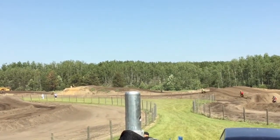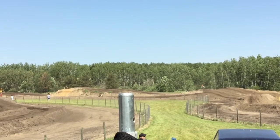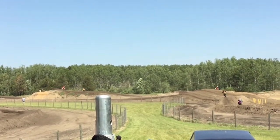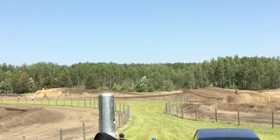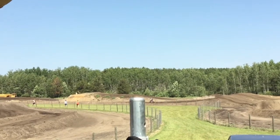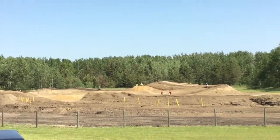The 7 machine goes down. Young rider having their issues there. Adrian Demarais, Ethan Douglas, Jeff Sutherland, and Lyndon Urbanski out there as well.